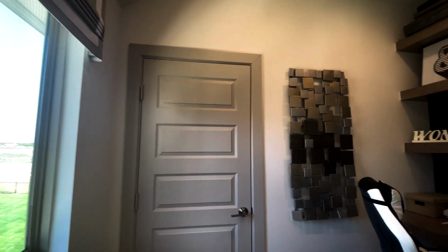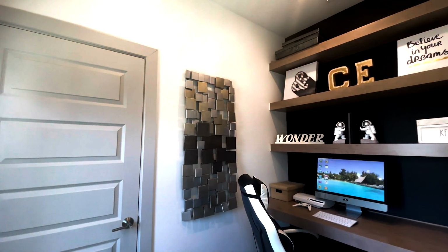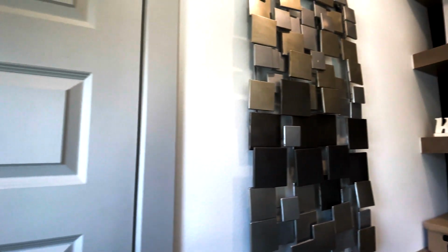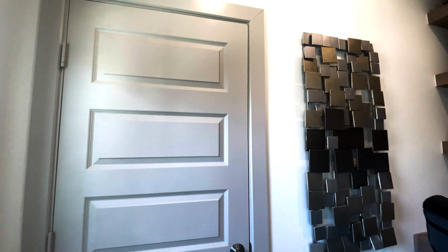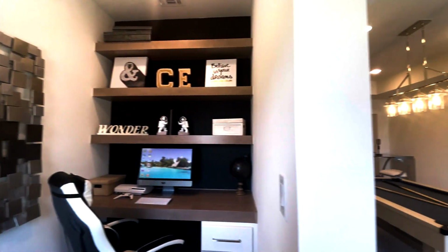Oh, I like this hidden office upstairs. Very nice. And that, guys, is probably going to be the attic. You can use it for storage if you want.